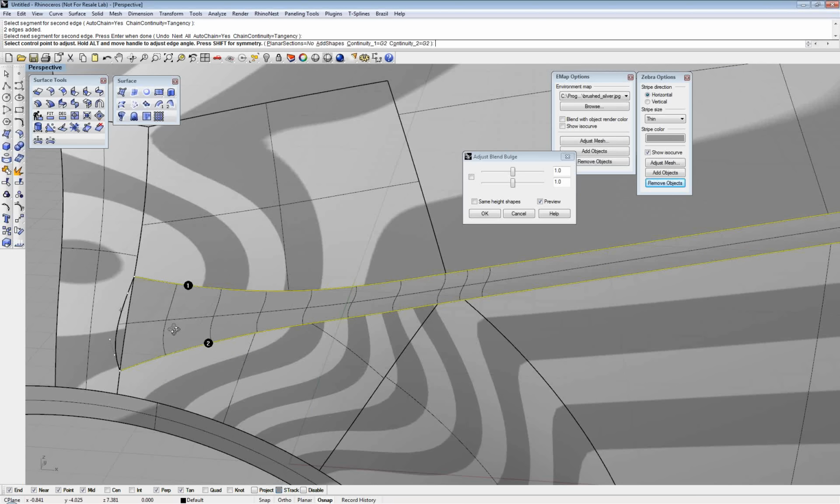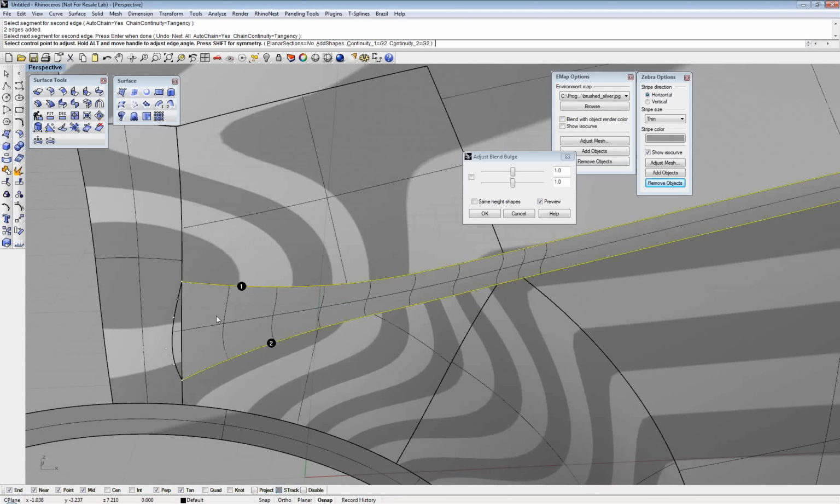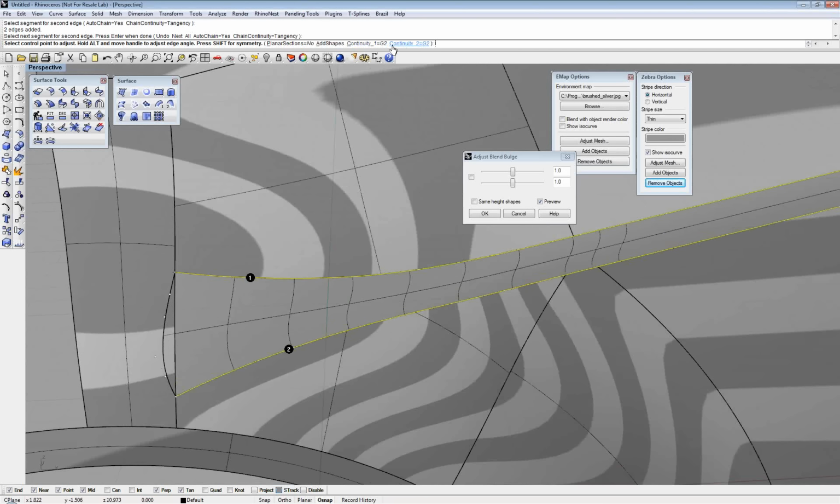Now, blend surface has these continuity options up in the command line, and you see it says G2 for both. So we have curvature continuity across edge 1 and edge 2. I'm going to adjust these handles, and I'm going to click on that middle point for the handle for edge 1, hold down the Alt key, and left click. And this allows me to twist, and then I'm using an end snap on the adjacent end of edge 2. And I'll do the same thing, hold down Alt, click on that middle handle, and get an end snap.